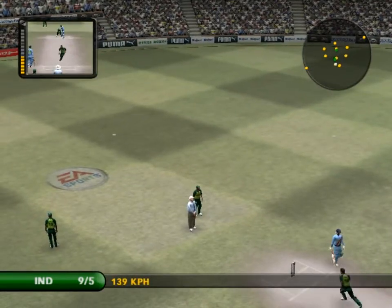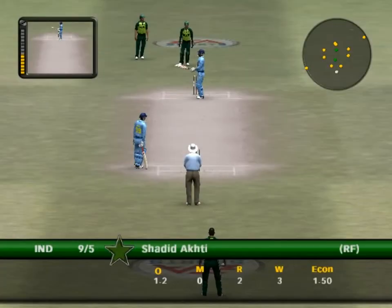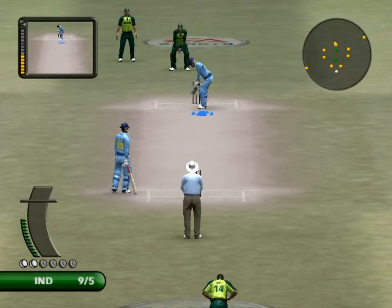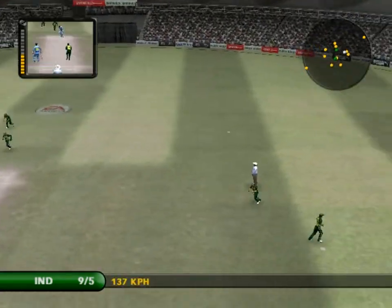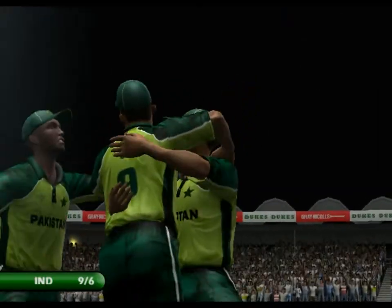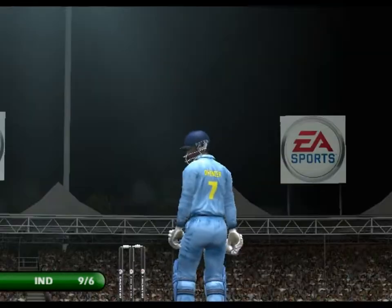It's straight to a fielder. Brilliantly taken by the fielder. Brilliant. He's backed up the bowler at a time when it was most needed.